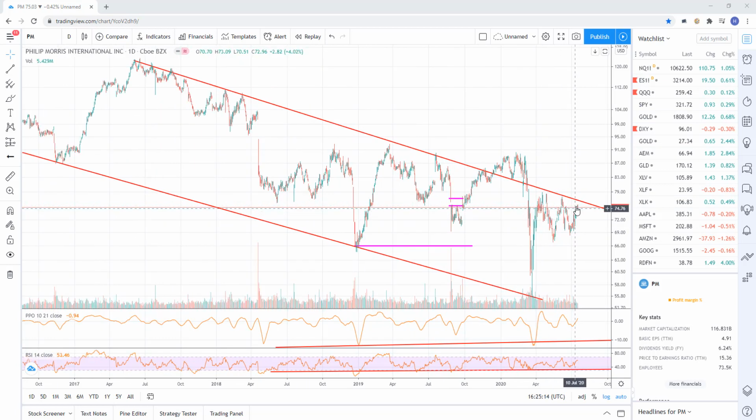Again, nothing's broken out, so I don't see it as a buy here. I'm just trying to cue you in ahead of a potential buy. So I'll be watching this one.